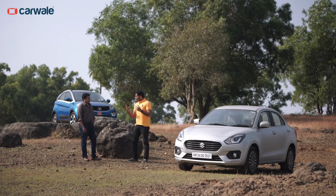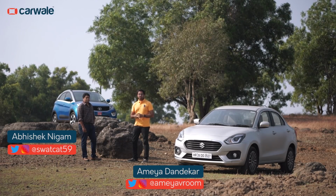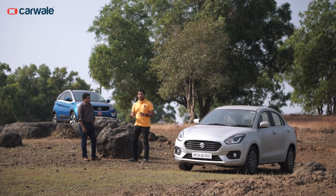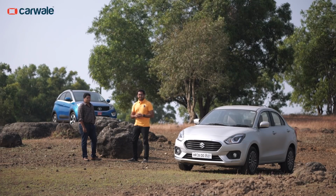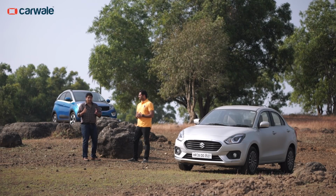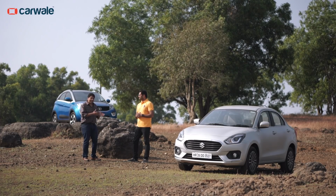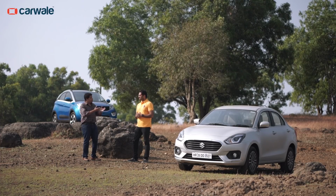Obviously, we are going to get a lot of flak for doing this comparison because these two cars are from completely different segments. But if you have rupees 10 lakhs to spend, for sure these two popular cars will be on your radar. So if you want a car with a lot of presence, and if you're obsessed with SUVs, you have the Tata Nexon. But if you want a car with proven mechanicals and peace of mind ownership, you have the Maruti Dzire.